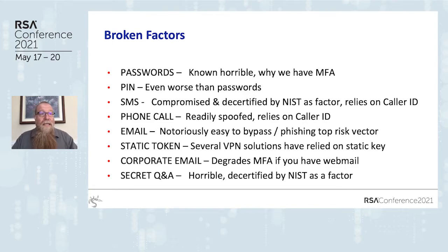It's subject to caller ID, as are phone calls, readily spoofed. Email is notoriously easy to bypass, and it's the top risk vector for phishing. So do we really want email as a vector for a trusted credential path when it's so easily compromised? Static tokens, several VPN solutions have relied on static tokens. And those get handed around because you want to get that contractor in, and before you know it, you're handing out tokens left and right and taking away a factor.